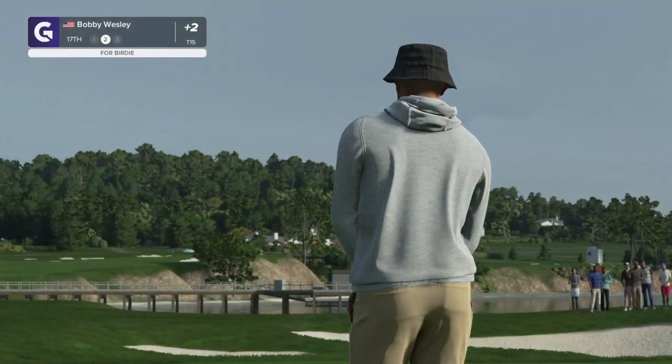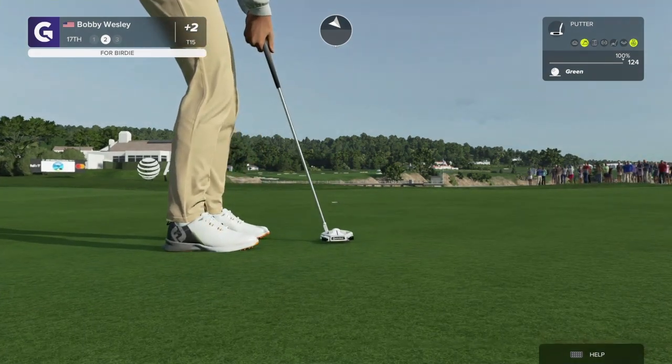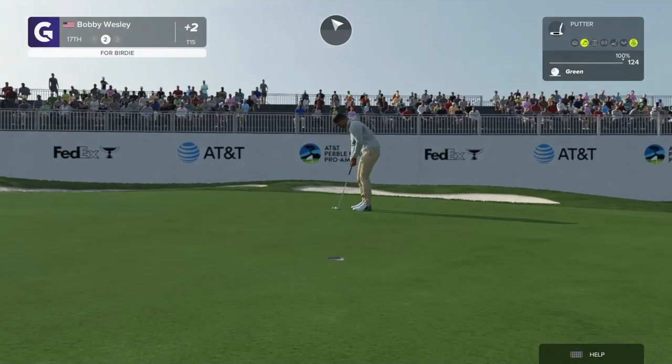Not a bad shot, that. Still a chance. Ooh, a 14-footer. It's good to make a few of these per round. What a great opportunity here for a look at a birdie.